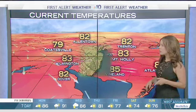Current temperatures right now for Trenton, 82 degrees, 85 in Philadelphia, Wilmington, 83 degrees, Allentown at 82, and Coatesville, 79 degrees. Notice the winds here, really important. Northwesterlies here, and I'll show you why that's kind of important in just one moment.